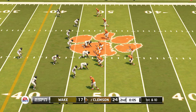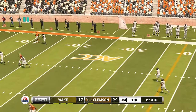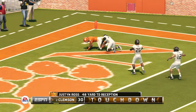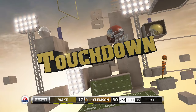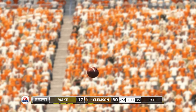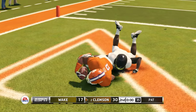Clemson is up 7. He wants it all, going long. Looking for 6, and he got it. Touchdown. He hauls in his 2nd touchdown catch. The quarterback knew exactly where to put the pass, and the receiver went out there and made the grab. Good communication there.